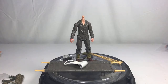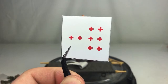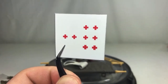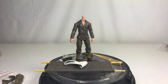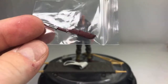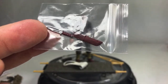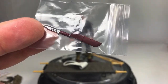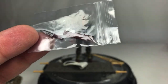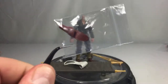Greasy-ish. And then if you get the medic, you can't not have a Red Cross symbol. There's a Red Cross symbol. There's that. And then we have a knife and a sheath. It's a red sheath, which I think looks pretty cool. And a red-handled knife, which looks, I think, very nicely done. That's a bar knife. I think that's the technical term for it. Let me know in the comments below if I'm incorrect.